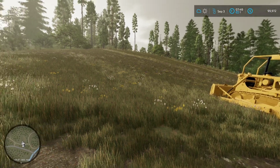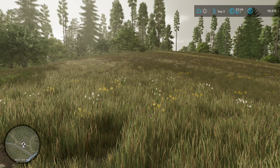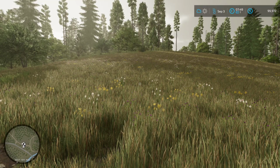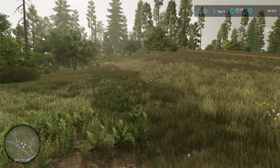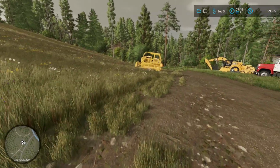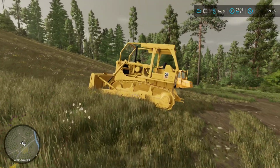Alright, the first thing I need to do this morning is I need to carve a road up this hill into the job site. That will make getting in and out of the job site a lot easier with the equipment. So I've already scoped out an area that would be perfect to put the temporary road going into the job site. So I'm going to jump on the D7 and start carving that road out.